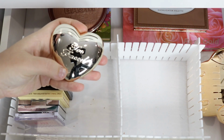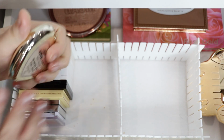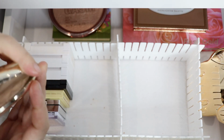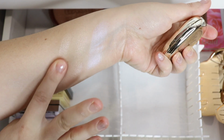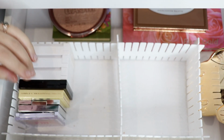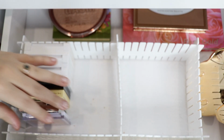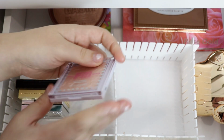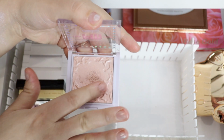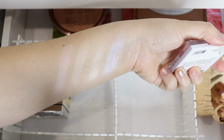Alright, this next one from Too Faced. It's in the shade Blinded by the Light, I think. I don't know. I'm going to keep because it's super pretty. Keeping. As I said, I'm probably not going to get rid of any at all on this row, but I'll keep looking. Wet n Wild. Shade name is Halo Effect. I'm going to keep. Keeping.